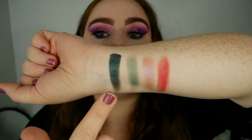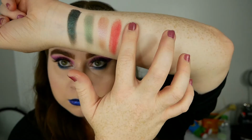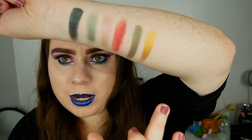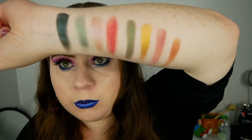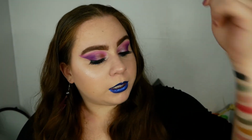I'm so impressed with this shade right here. Now, I don't know if these stain. Let's do a couple more. Ooh, oh my. I cannot wait to do more looks with this palette. Wow, they're gold. Those were the swatches, you guys.